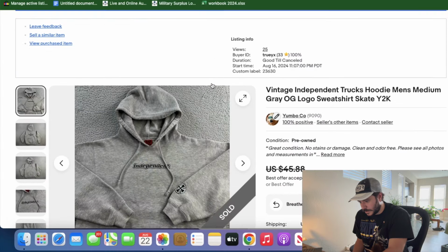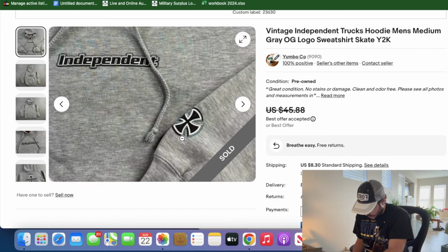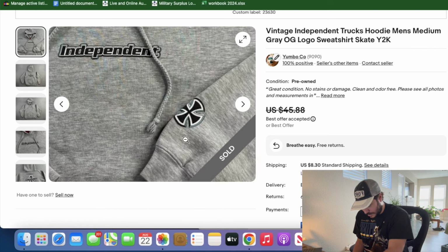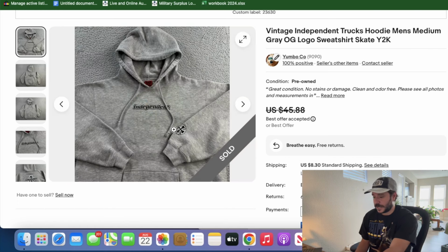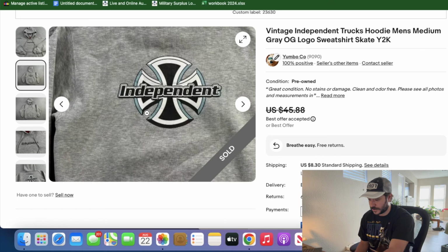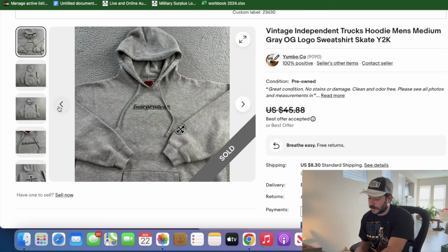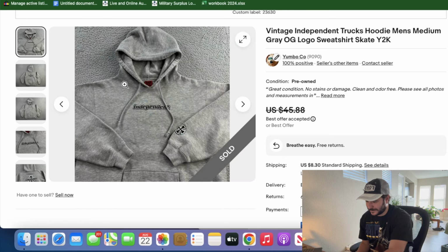Next, Y2K stuff. This is an Independent Trucks hoodie. It's got the old logo. They got canceled. Well, they didn't get canceled. They just changed their logo because people thought it looked like a Nazi iron cross. And I find that the stuff with this cross sells really great on eBay. But see how I did this first photo? I'm getting more artistic with it, and I think that's really helping everything.